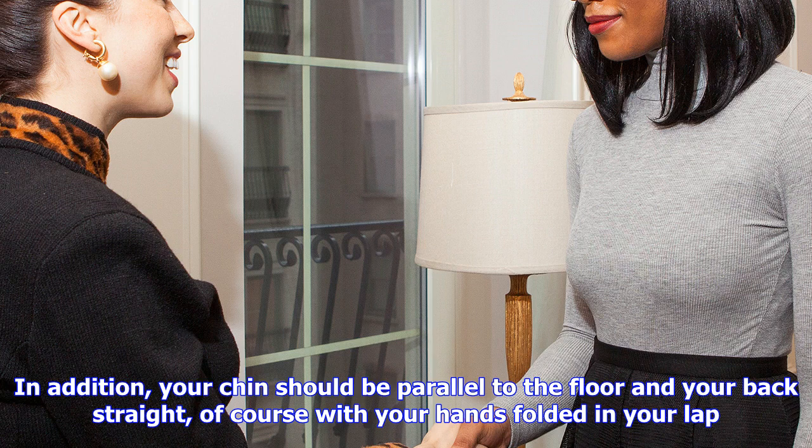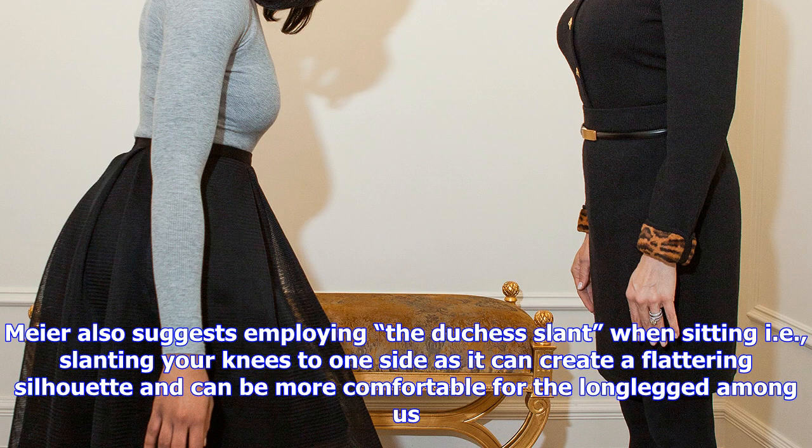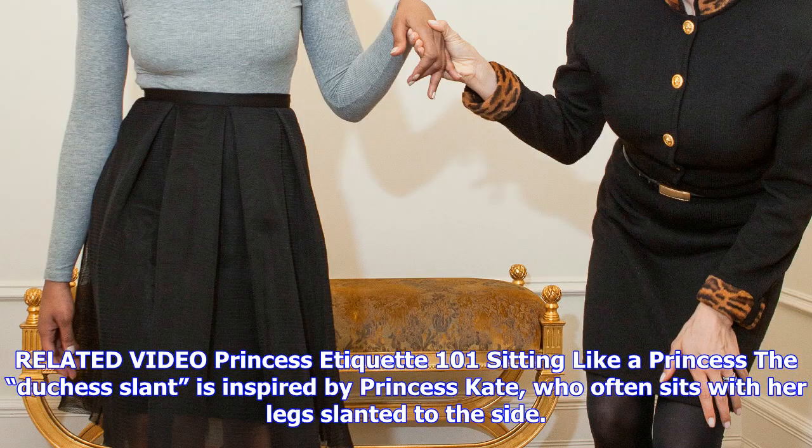1. Sit like a lady. Meyer instructs that the proper way to sit is with an exit distance between the back of the chair and your back. In addition, your chin should be parallel to the floor and your back straight, of course with your hands folded in your lap. Never cross your legs at the knee, instead opting to either keep your ankles and knees together or crossing your ankles if it feels more comfortable.